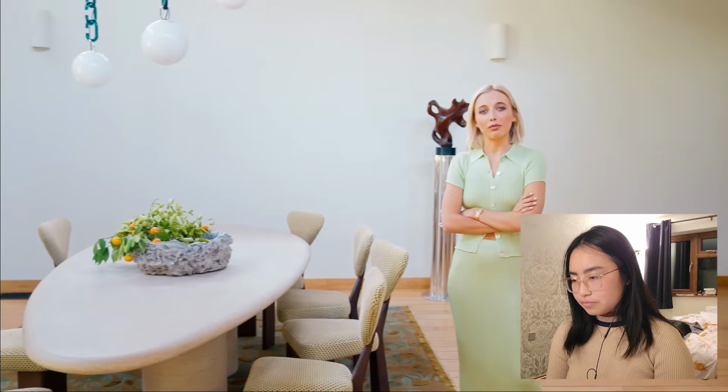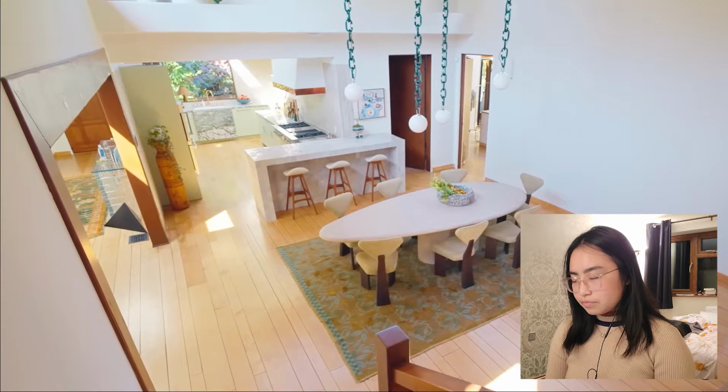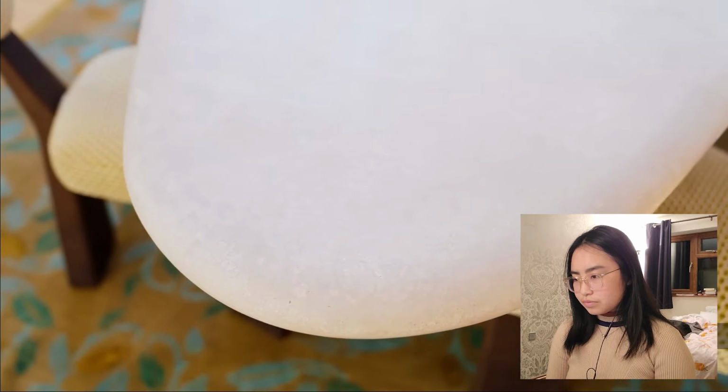So this is the formal dining room. To be honest, this table came in a few days ago. I have not used it. I think I love it because it looks so soft, but yet, it's hard. That's something I love. I love when something's made out of a hard material, but it still finds a way to look soft.